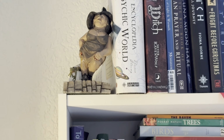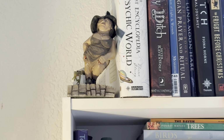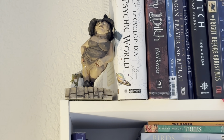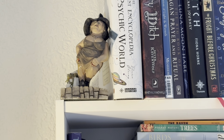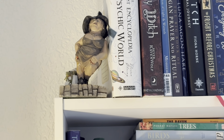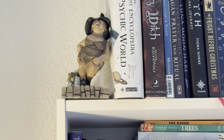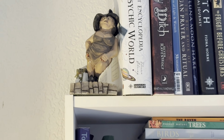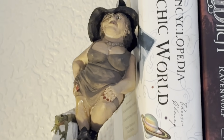and that was a gift from my lovely friend Jane, who was the sister of another lovely friend Leslie, who passed away a number of years ago. And when Leslie passed away, her sister sent me this for a little gift, and now she holds up the books, and I love her. She's so cute, and I hope to look like her when I grow up.